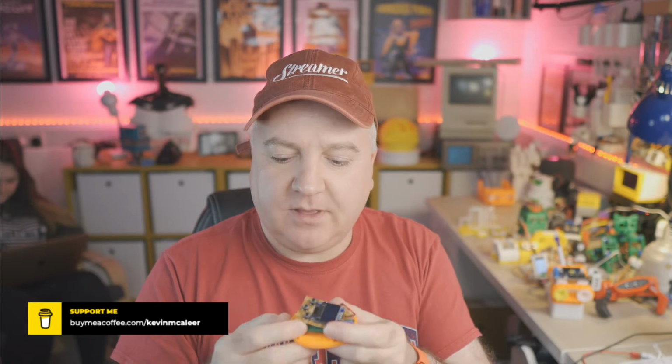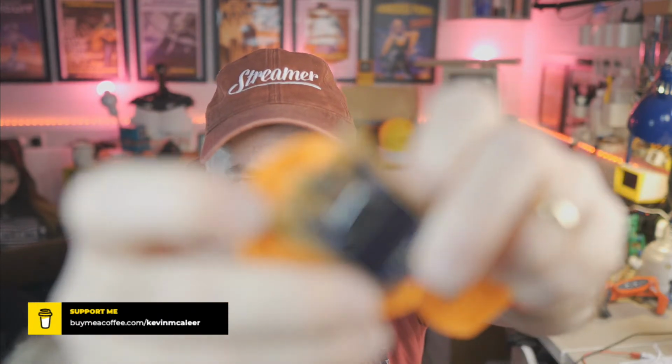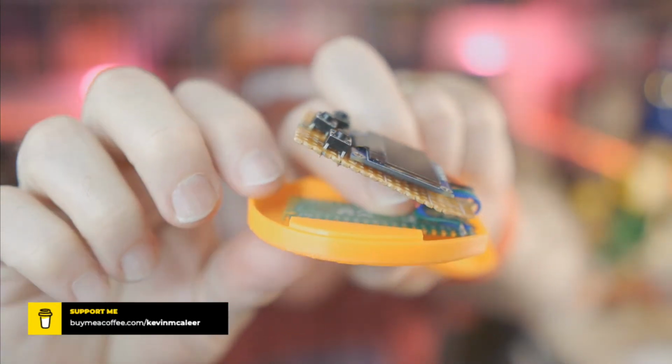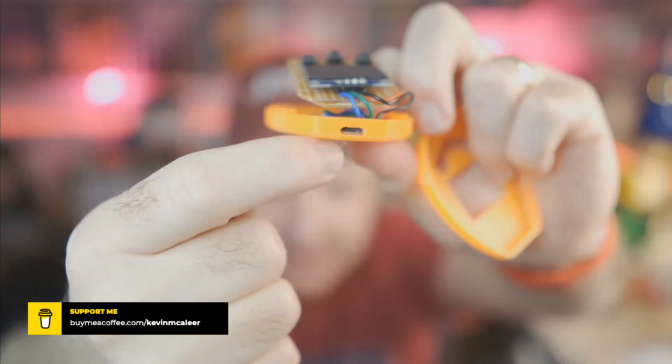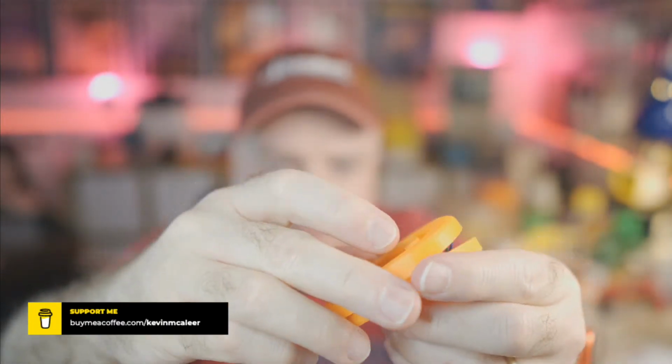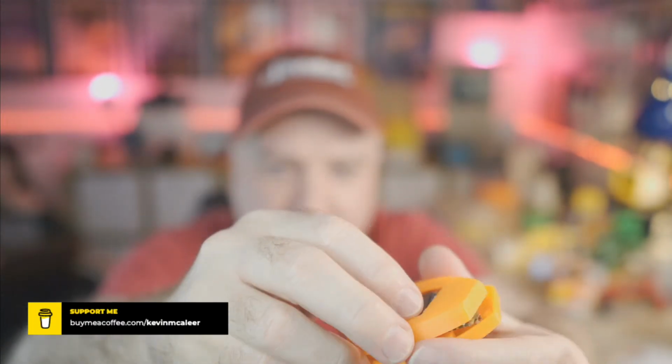You get the Raspberry Pi Pico, I'll just show you on here, all fingers and thumbs here. It can sit quite nicely in there, and then it presents the charge port there. And then the idea is that this case comes over the top and just sits, oh, it's just moved out of the way there.